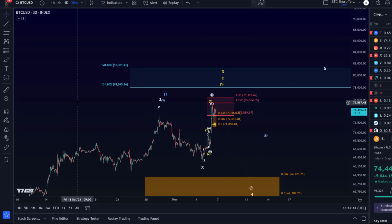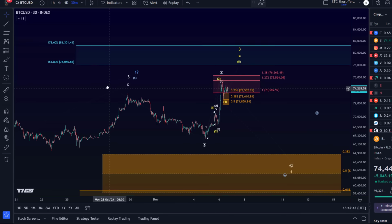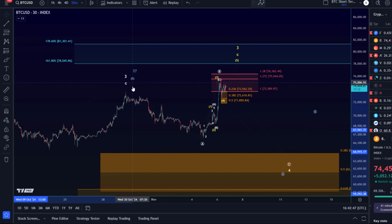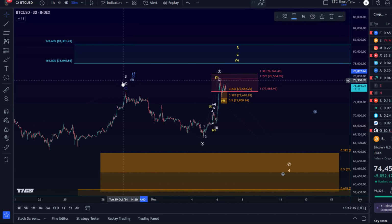So the idea is that it is possible that this larger degree third wave that we discussed earlier today in our daily time frame video, that this is topped. Blue count, possible, but less likely at this stage, I'd say. So let's focus on the white count and the yellow one. So the white count could indicate we have topped in a third wave.